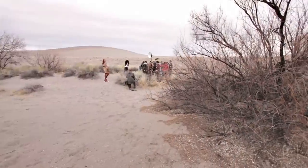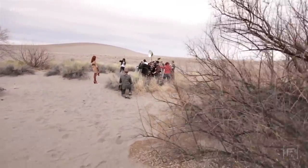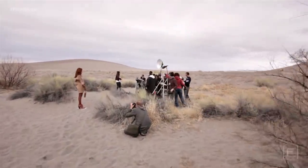The wardrobe worked fantastic with the location. Yes. The color palette was absolutely so complimentary to the surroundings. It could not be more perfect. It's true. I just loved it. Yeah, those girls did a fantastic job.